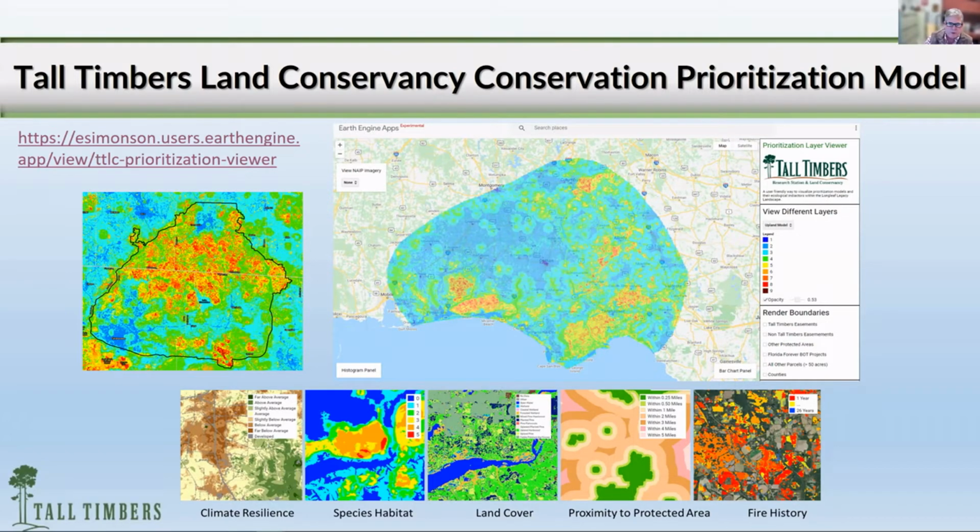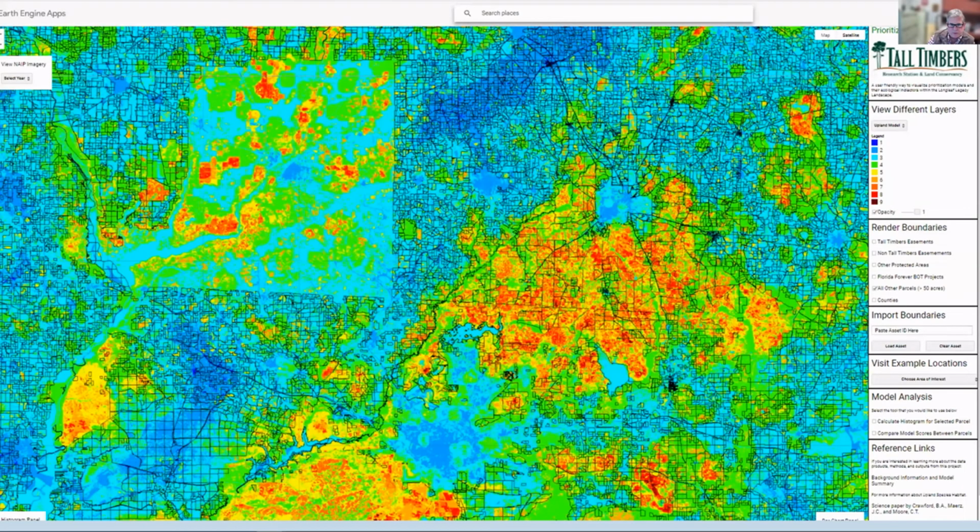So again, we're looking at our conservation model, which is built in Google Earth Engine. There's a link here. This is a fairly simple conservation model where we used climate resilience, species habitat, land cover, proximity to other protected areas, and fire history. And this is an example of what it looks like in Google Earth Engine.